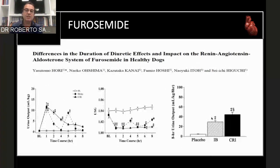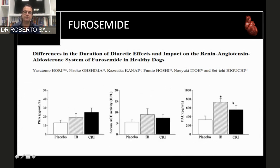Then there is another point that has been shown: if you use boluses, the circle, or CRI, the triangle, you have different data. Because with the circle, as you can see, you have a peak and then a decline, then another peak. But if you use CRI, you have a more stable effect. And as you can see here, CRI has more urine output.